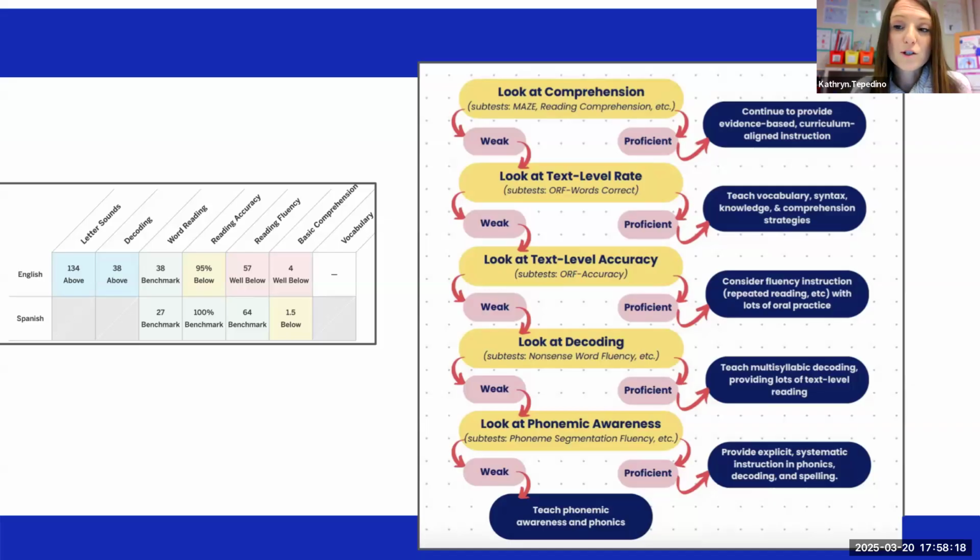So if your L1 is very transparent and the child has had years of explicit systematic instruction and they're not making progress, or their progress is very slow, and you have the privilege of seeing their L1 and their L2 scores, then that's going to be the best place to start. I know that a lot of us do not have the privilege of the scores in the L1. So when we don't have those L1 scores, then you have to look at just the English baseline and the progress that they're making.